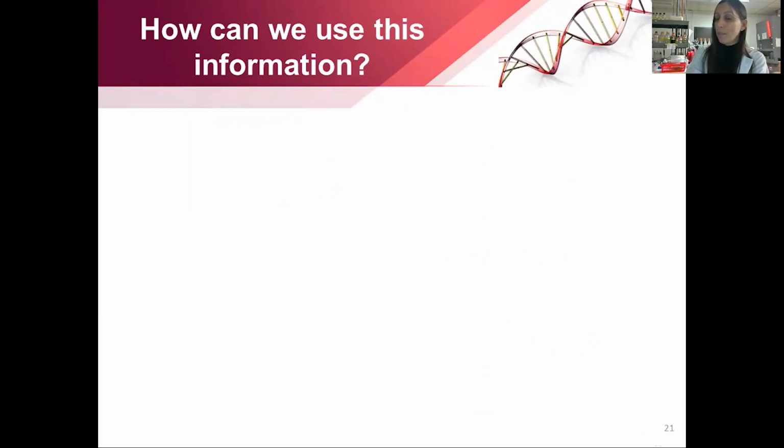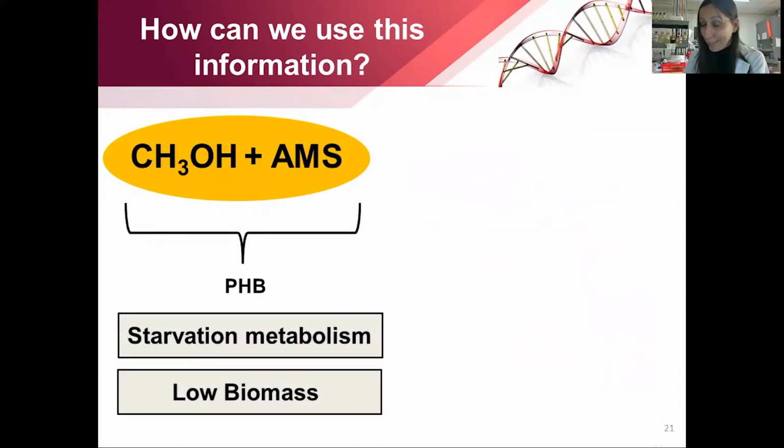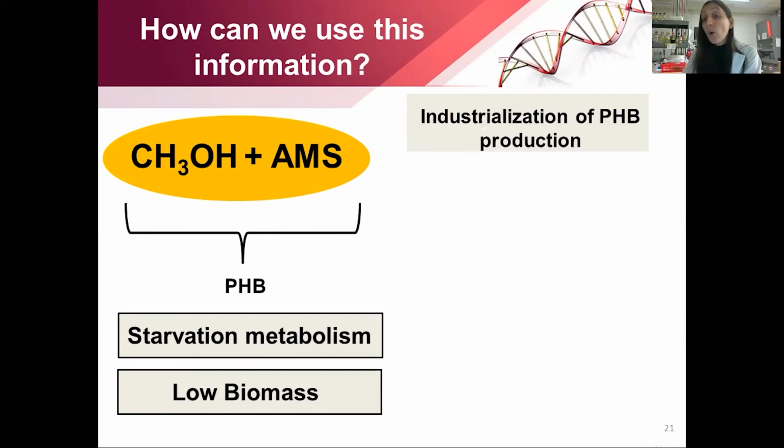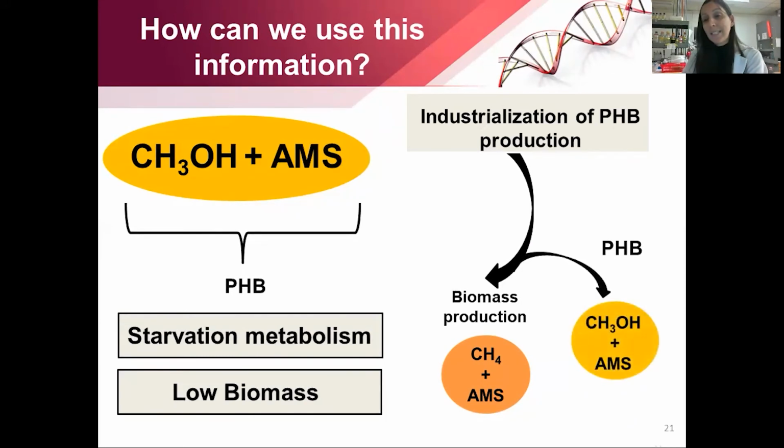So how can we use this information now? For example, let's say we want to produce our environmentally friendly PHB in industry. We would say that we want to grow cells with methanol ammonium because these are PHB promoting conditions. The problem here is that these conditions are directing bacteria to starvation, which results unfortunately in low biomass. So if we want to industrialize PHB production, we would first have to grow bacteria with biomass promoting conditions such as methane ammonium. And then after achieving high biomass, we would initiate PHB production by stressing cells with methanol.